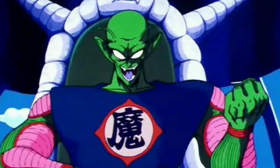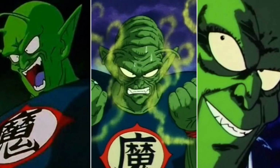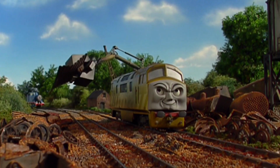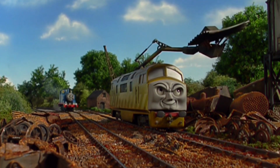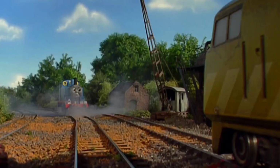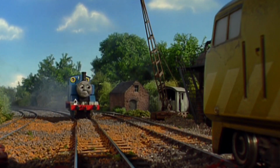It reminds you of the change from Demon King Piccolo to normal Piccolo in Dragon Ball. One of them, if you looked at him the wrong way, he would kill you in a heartbeat, while the other one's just more grumpy and just kind of following in the footsteps of his father. After Calling All Engines came and went, we didn't see Diesel 10 at all in the TV series or in any other specials. It would take us until many years later to see him again.